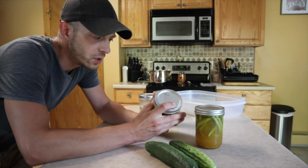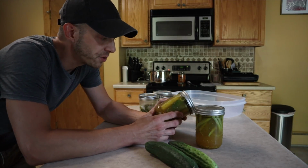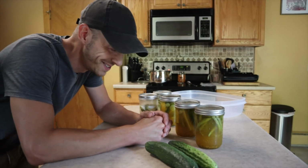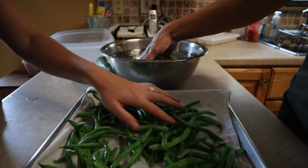And they do seal. You know, you put them in hot and then you put them in the fridge. The top suck down, but they're not shelf ready. But we're starting to get a pretty good collection of pickles here. It looks so good.